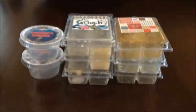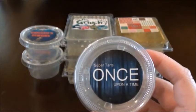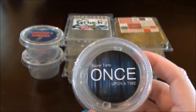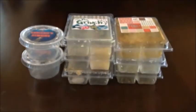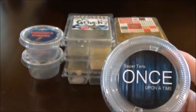I'm going to wait on that one last. Okay, so this next one is Once Upon a Time, and this one is Serendipity, Ice Cream Scoop Bread, and Marshmallows. I'm not really familiar with Serendipity, but when I first put it in, I get a distinct sweet Play-Doh note in this one.